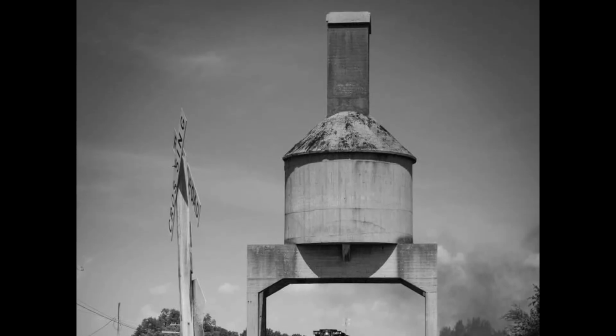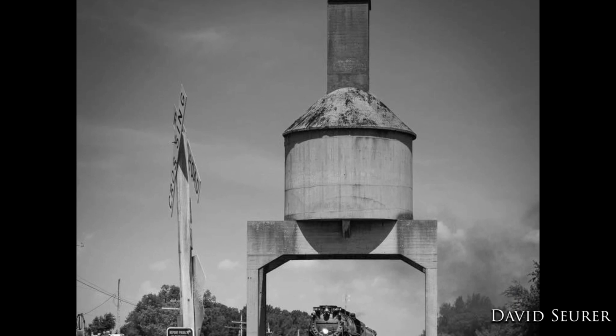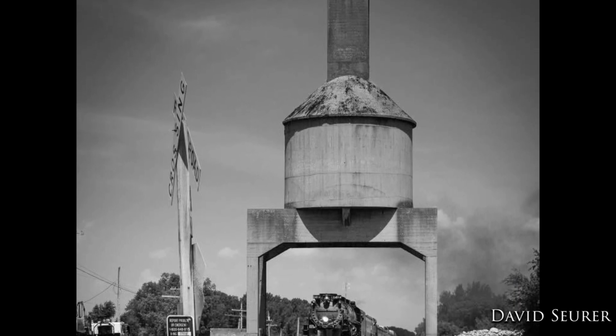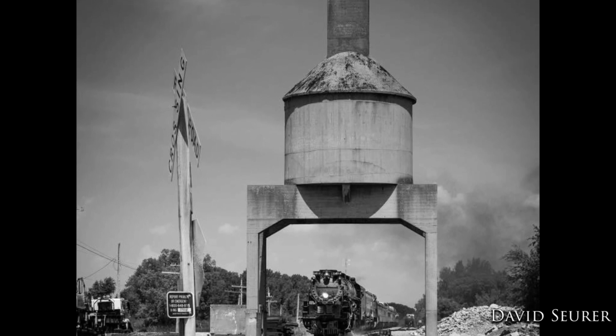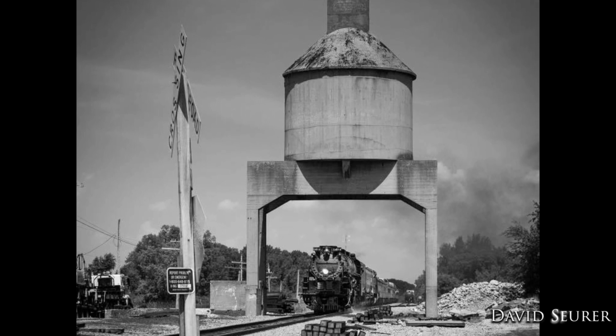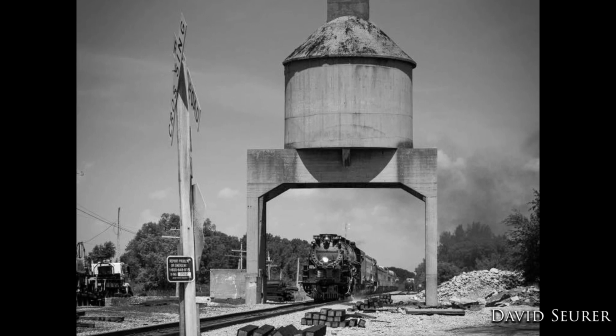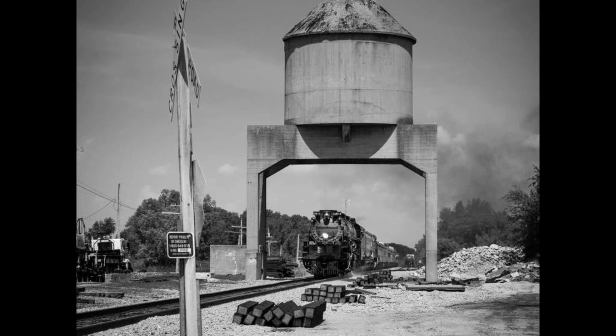This one by Daniel Surer, posted on July 26th. The Big Boy is passing under the coal tower at Kleiman Junction, Wisconsin. We really liked the dramatic railroad support structure. It takes something pretty big to make 4014 look small, and this image does it.